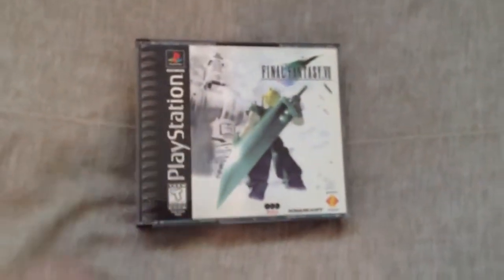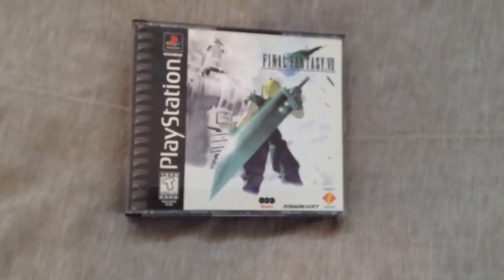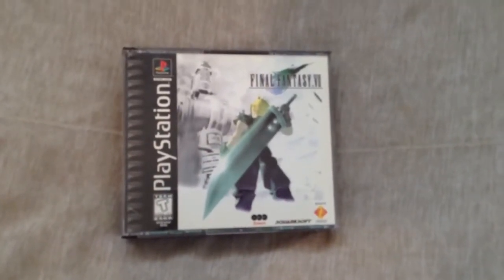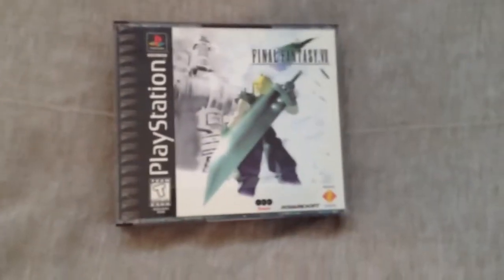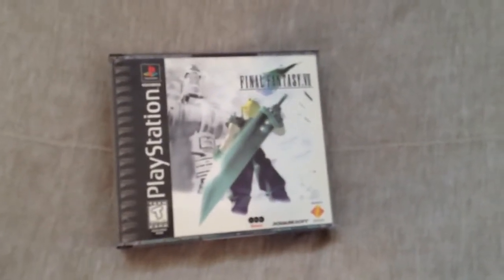And finally, Final Fantasy VII for the PS1. Now, I did an upgrade to the original Black Label versus the green Greatest Hits label because I'm a huge Final Fantasy fan and I don't want any Greatest Hits green labels in my PlayStation 1 collection, so I decided why not get this game. Get the Black Label.